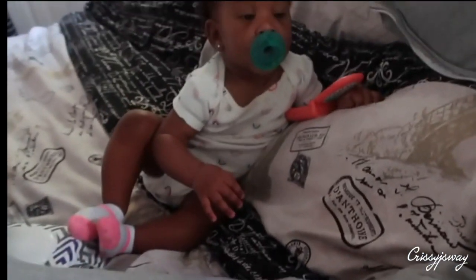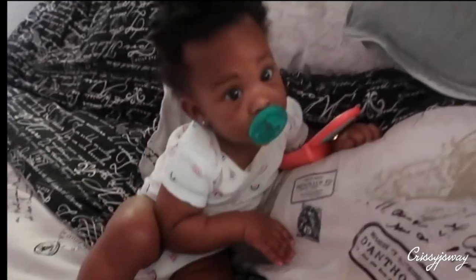Hey, you're gonna fall off the bed. You don't wanna fall, do you, Mama? No. Yeah, cut it out, Mama. No yelling. All right, y'all.